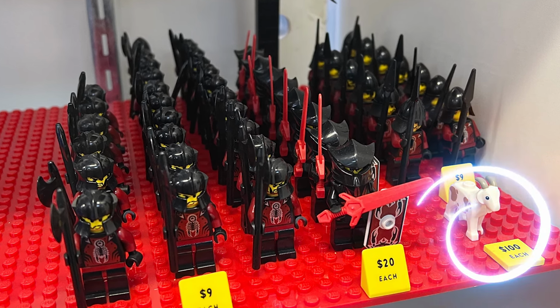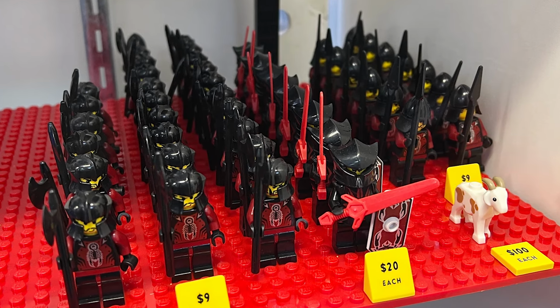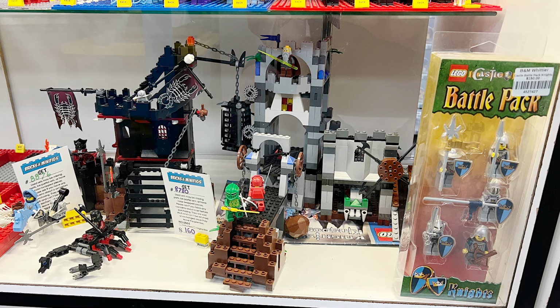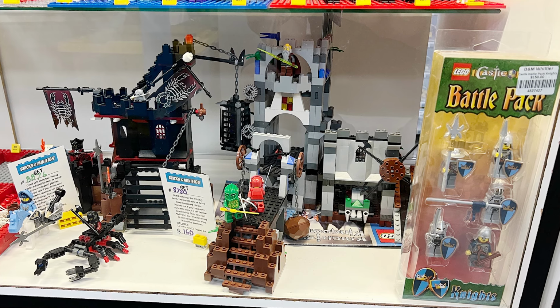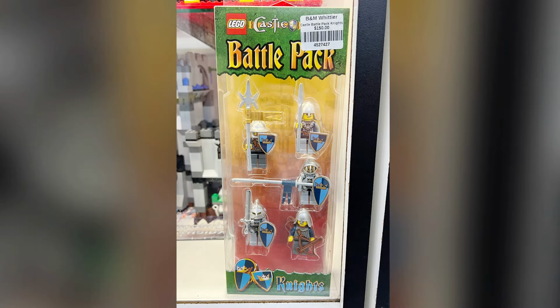Oh, and check that out, this goat is $100. The last store had it for $80. Interesting. Two more incredible LEGO castle sets here. I didn't have space for these in my suitcase. Otherwise, I totally would have picked these up and brought them back to Australia. I've wanted these two sets since I was a kid. They're so cool. Oh, and just next door, check out this crazy castle battle pack.